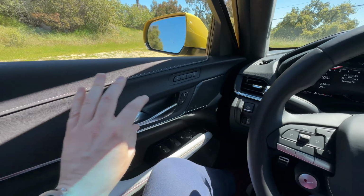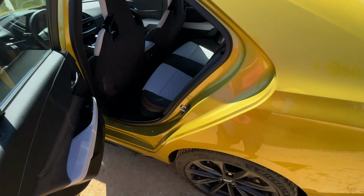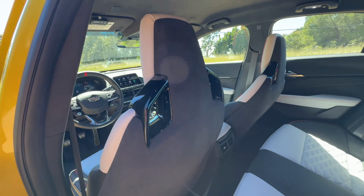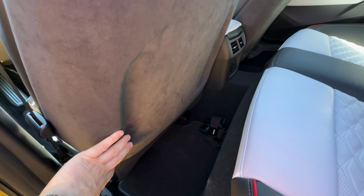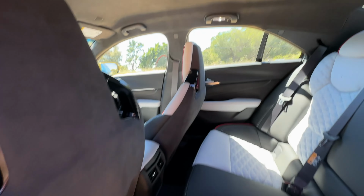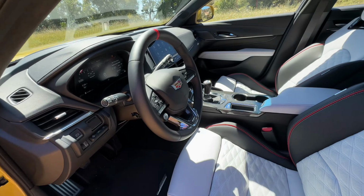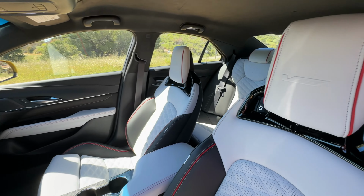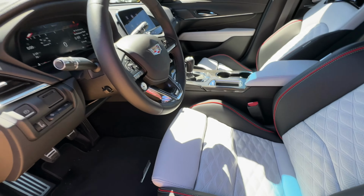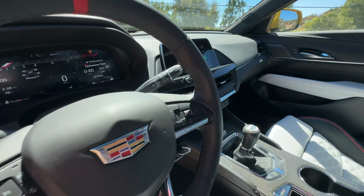Now let's go ahead and hop in the rear because I think it's so cool what the back of these bucket seats look like. They're fully Alcantara, which looks really, really nice. Once again, even the back seats look fantastic. Alcantara on the headliner. Let's go ahead and hop in the front seat again. I think Cadillac did a fantastic job with this car. If they just update the look and feel of this infotainment, the interior would be absolutely epic.